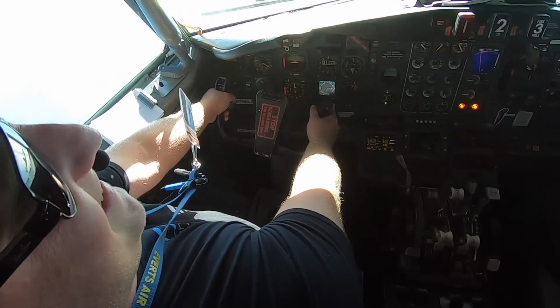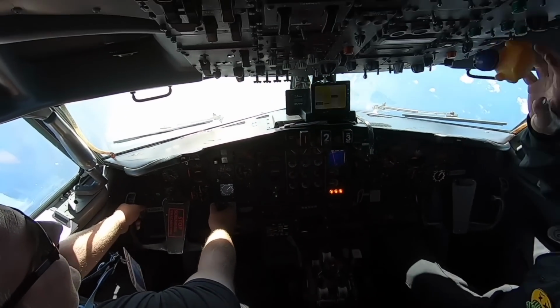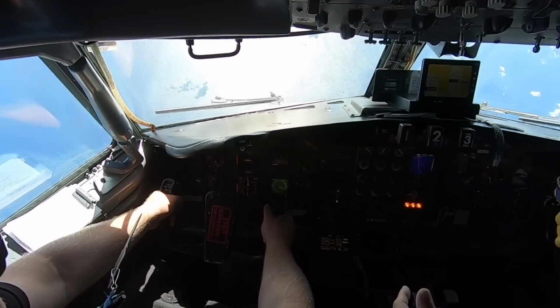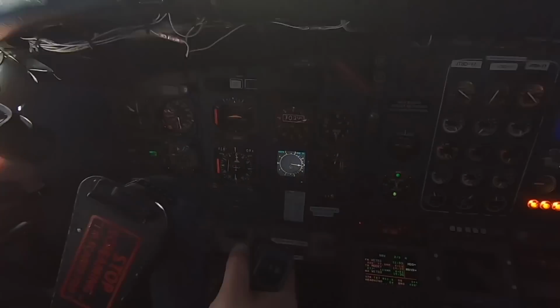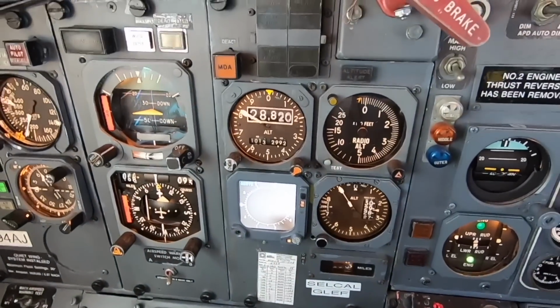The aircraft enters the parabola as we're climbing, topping out at about 30,000 feet and back down to 25. You get about 30 seconds of weightlessness or microgravity, depending on whether we're doing lunar or Martian or Zero-G.